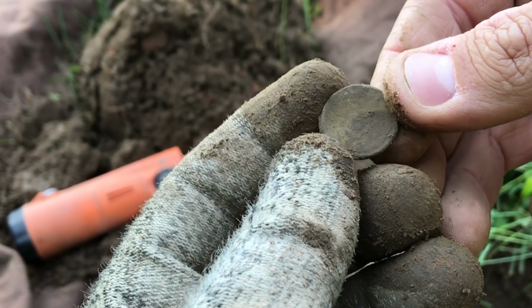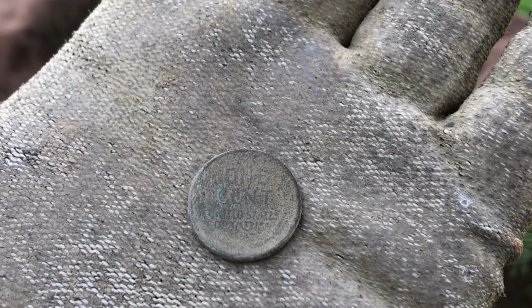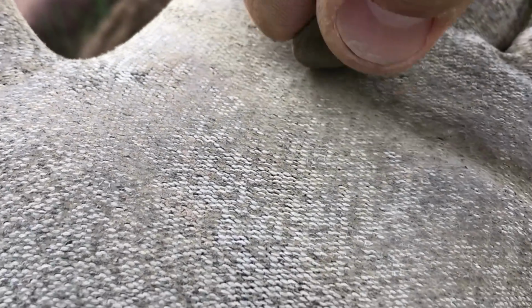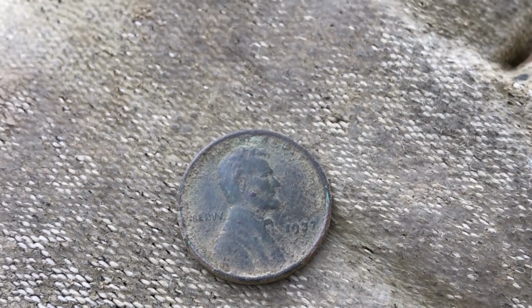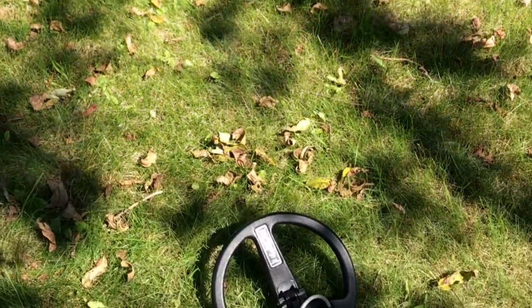Let me rub on it and see. And this is what we have. One cent. You can see there, it's a wheat cent. Let's flip it over and take a look at the year. It is a 1937 wheat cent. That's pretty cool. A little further away from the house now, and I got an odd signal here.